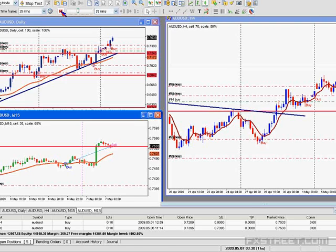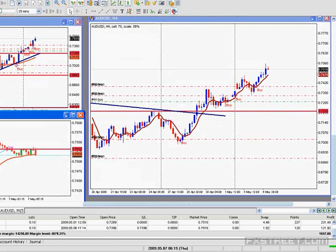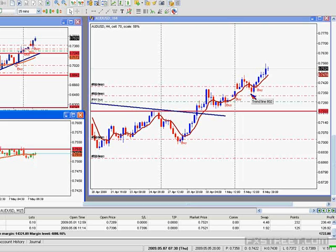Would you guys long this again right here? Because you're not entering really at a pullback, you're just sort of entering at a continuation point, right? So chances are it's not going to survive. Would you enter this again? Possibly. It's pretty aggressive. But I think I would, yes.